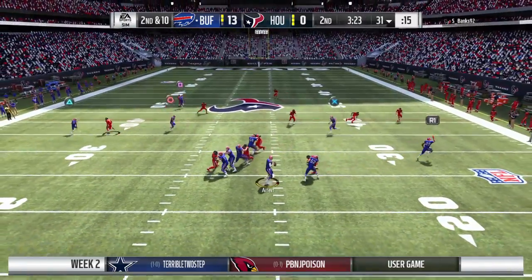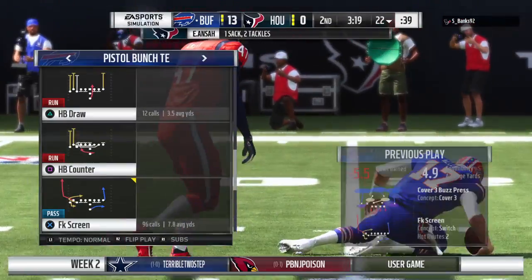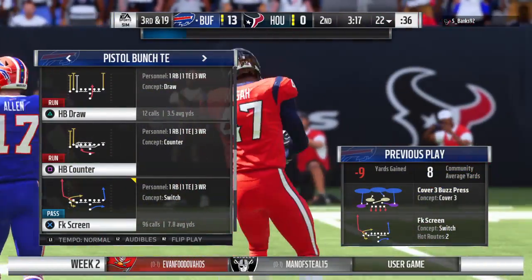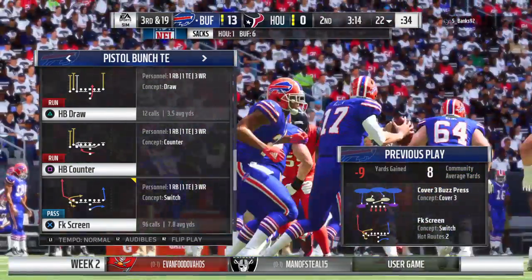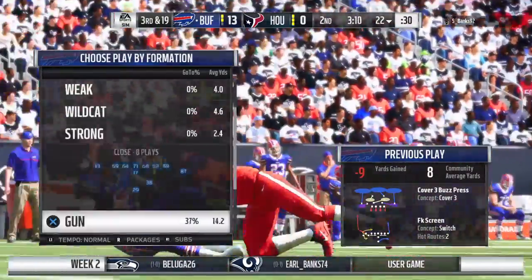Allen will try again on second down. And he's going to go down. The Texans come at him and are able to bring him to the ground. Ezekiel Ansah, he's the one that got to him. He takes him down for a loss of 9.